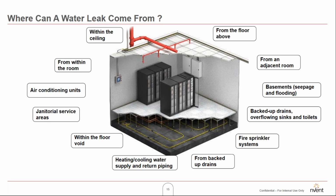What we have is a sensing cable-based technology wherein we install sensors in areas where water should not be present. When water comes in contact with those sensors, it is immediately intercepted and notified on the control panel that water is present.